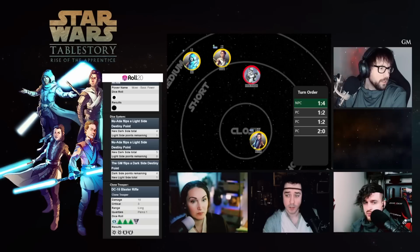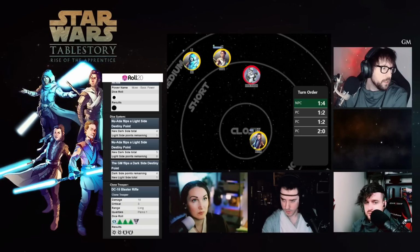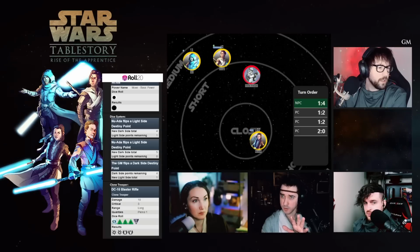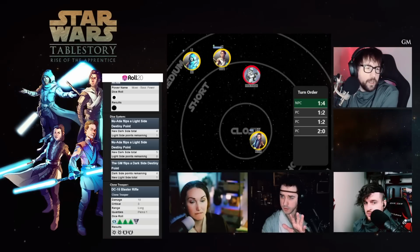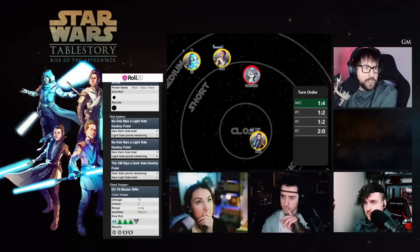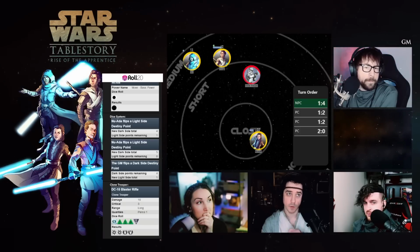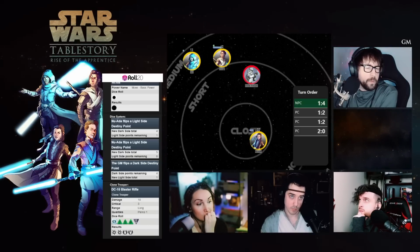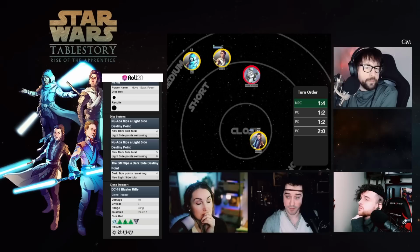So I will take 3 strain, and then I will. And what was the rest of it? It was 10 damage, and then what else? 11 damage. But it ignores 1 soak. So instead, I will take 7, and then I will take 5. Jesus Christ.